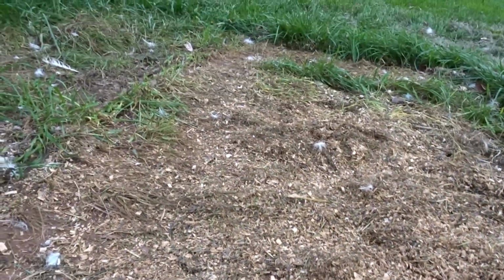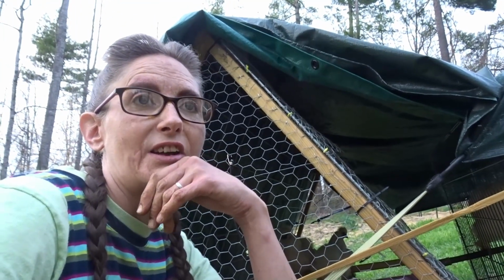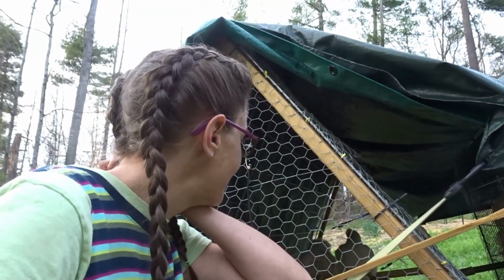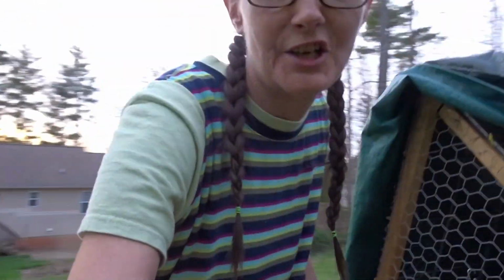It was almost 2 months because they all went broody at different times. So I pretty much let them stay broody and sit those eggs for 2 months. One would hatch and then one would be done brooding, and then Betty was the last one. So that's how the chickens are. They're doing great. So that is my chickens.